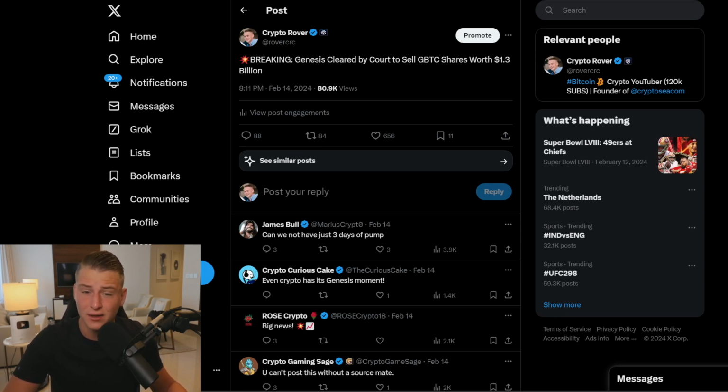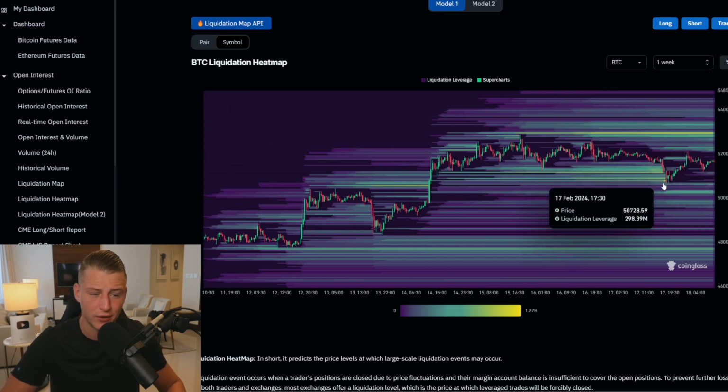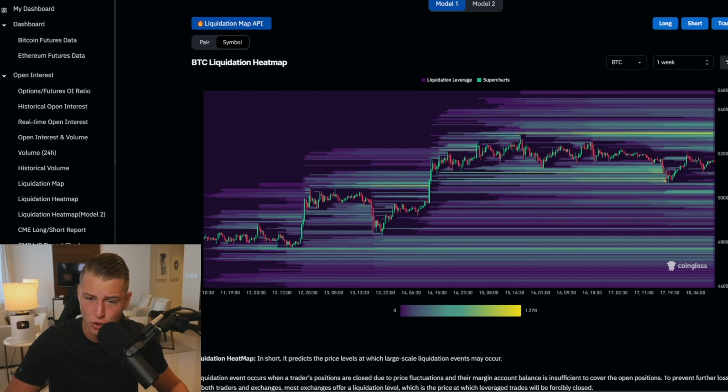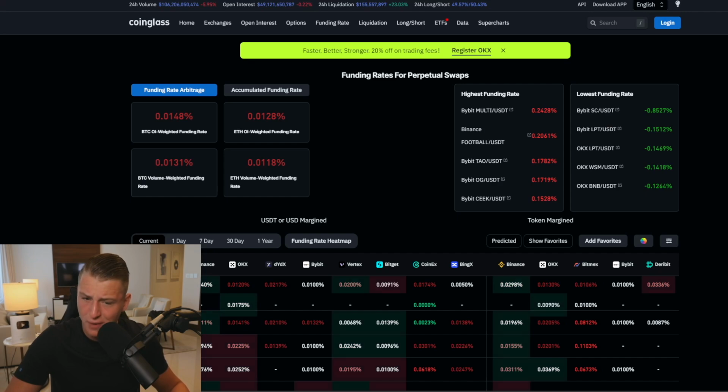But maybe a slight little correction will be quite healthy in my opinion. So looking at the liquidation heat map yesterday, we exactly took out the liquidity on the lower side. Currently, there's still some liquidity being built up above it, but still clearly I am seeing a large amount of liquidity being built up above us. So I won't be surprised that we are still going to be seeing a push up higher before potentially going lower first of all. So very important data.